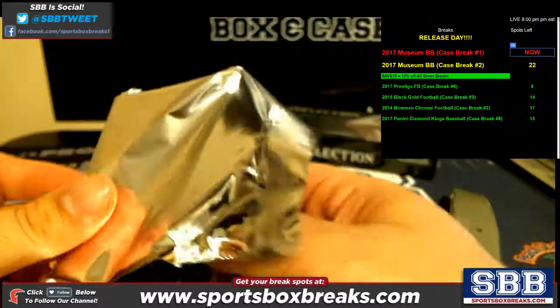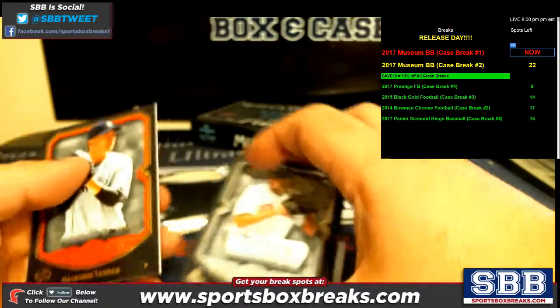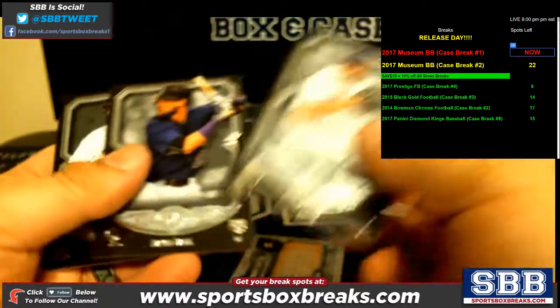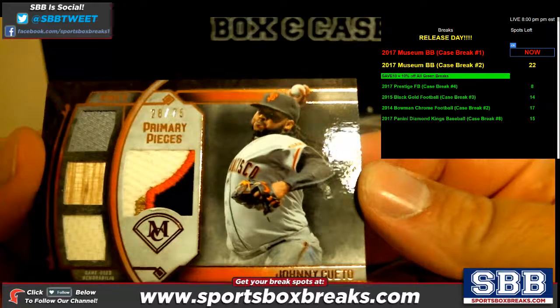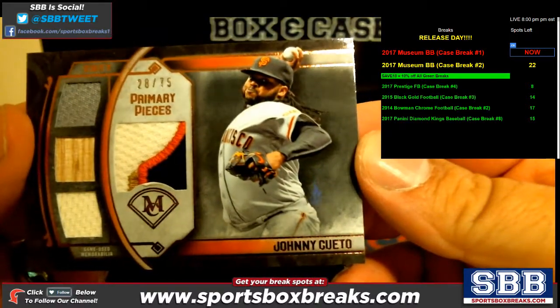I'd say I'm 33. Masahiro Tanaka for the Yanks. Michael Z. And then Johnny Cueto. Wow, bat relic. Nice patch in there to 75 for the Giants. That's Tana W, a little Johnny Cueto.